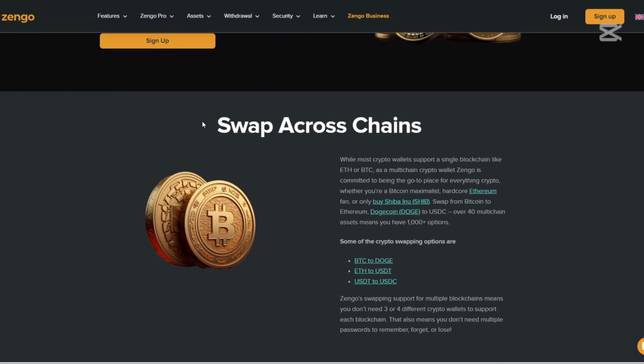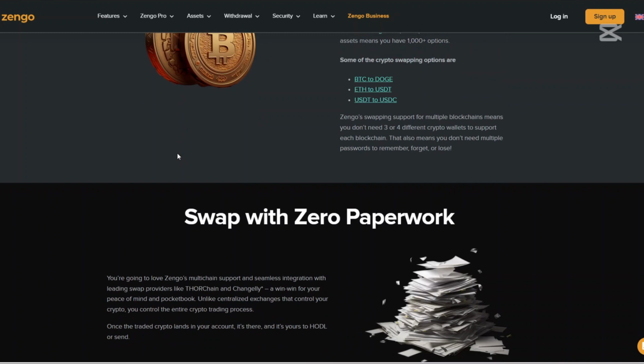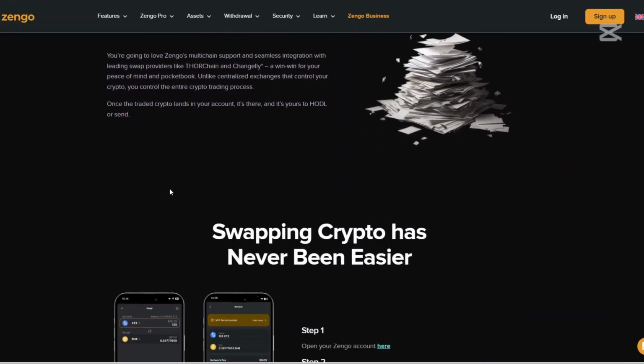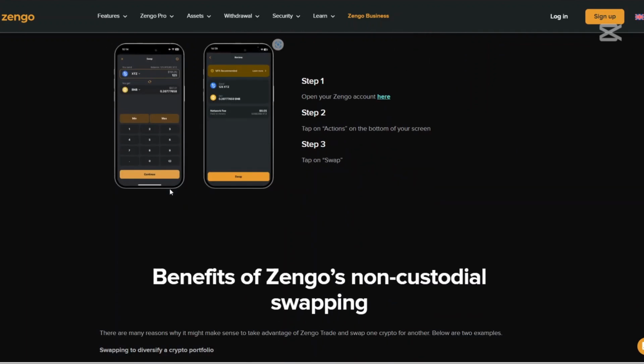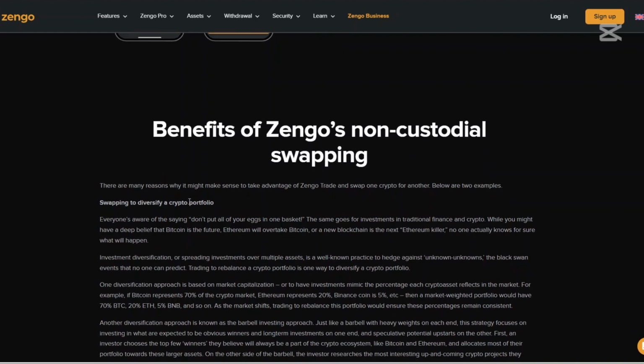Limited support for some cryptocurrencies. Notably, ZenGo does not currently support certain major cryptocurrencies like Solana, Cardano, and Polkadot. Premium features require subscription. Advanced functionalities are locked behind the ZenGo Pro subscription, which may not be ideal for users that are seeking a completely free solution. It is only mobile and browser based.